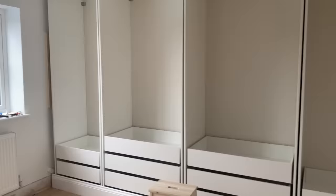Some bits were harder than others. They would have been easy the second time round, so you learn as you go. The drawers were quite difficult, and we started off with a different vision in mind. If I was going to do them again, and I may do them again, I would do them in a different way, and it'd be much easier. A lot of it's just learning from your own mistakes.